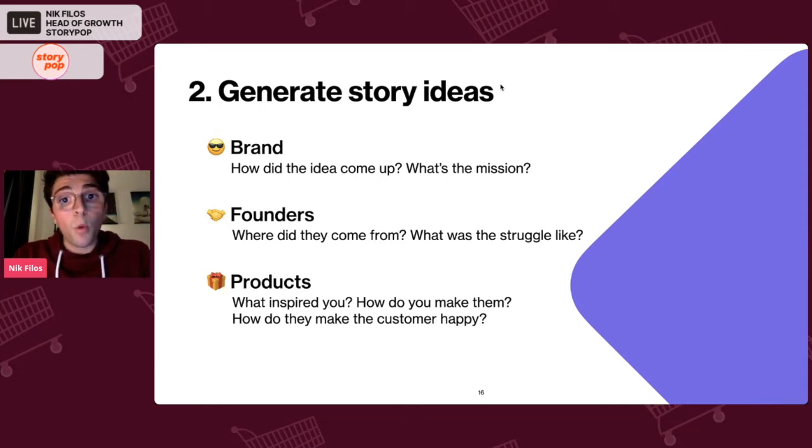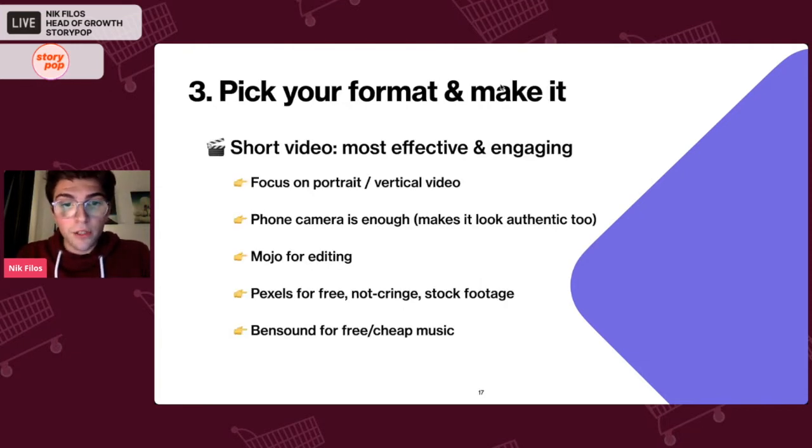And lastly, you should look at your products, obviously. How do you make it? Or why do you make it? And how does it make people feel the way they want to feel? After you've aggregated all that information, it's time to pick the format and actually make the story.